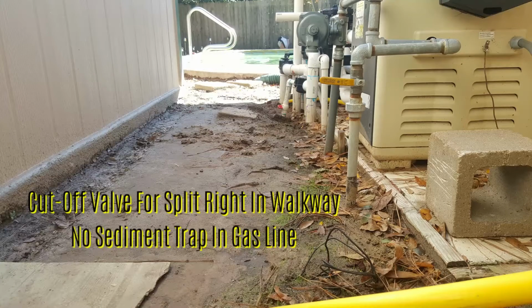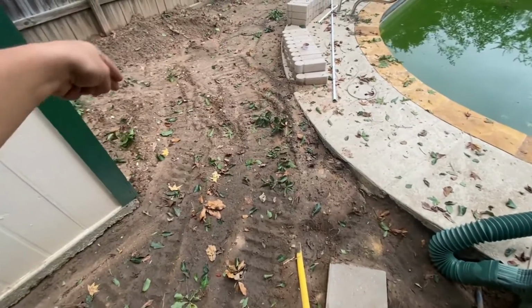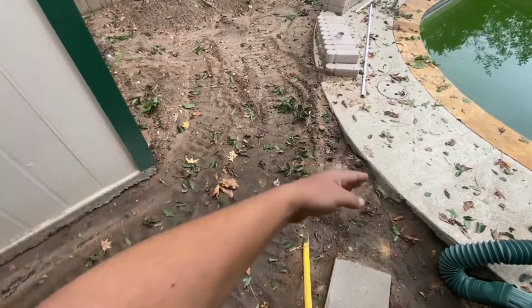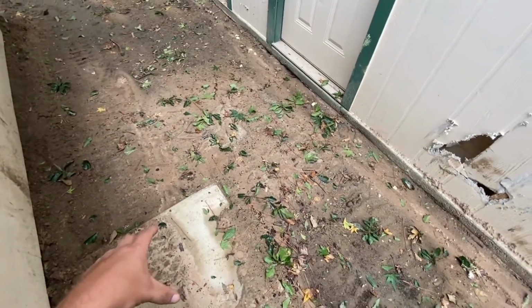So now I got an actual plumber coming back to put the T in it here. So we have the split coming off over here for the whole home generator, which will be placed centered on the front of the shed there. And then the line will continue on down this direction and then come around the slab up against the house with another riser for the pool heater to go back in place here.